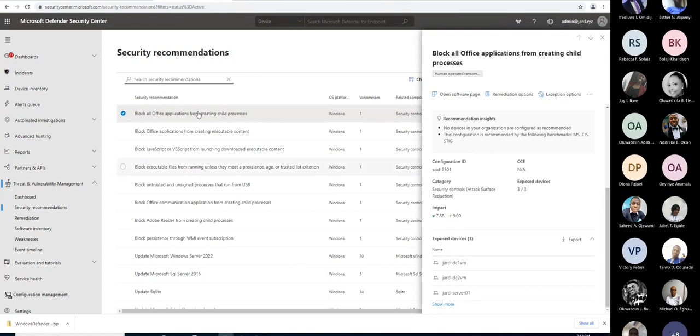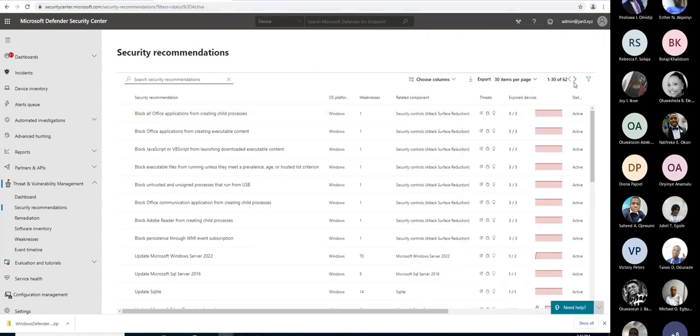So if I want to block those child processes, I'll just click on this, so I can go to attack surface reduction and block it. It also tells me that I need to upgrade my Windows Server to 2022, which is the latest and most secure version of the operating system right now.